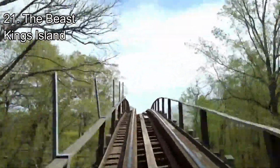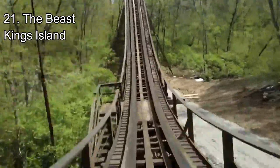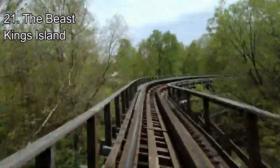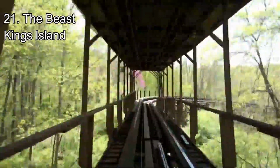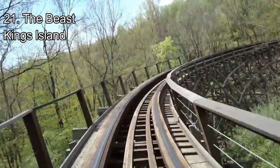21. The Beast. From a POV, this rough wooden coaster doesn't look too great, but the finale is one of the most intense elements on any coaster, which is full of laterals. Also, the Beast is over 4 minutes long, and it is still the longest wooden roller coaster in the world. It is a journey, and it doesn't even feel like you are at Kings Island anymore. The night ride turns the thrill up to 11, as the entire ride is faster and pitch black. It is a one-of-a-kind coaster.